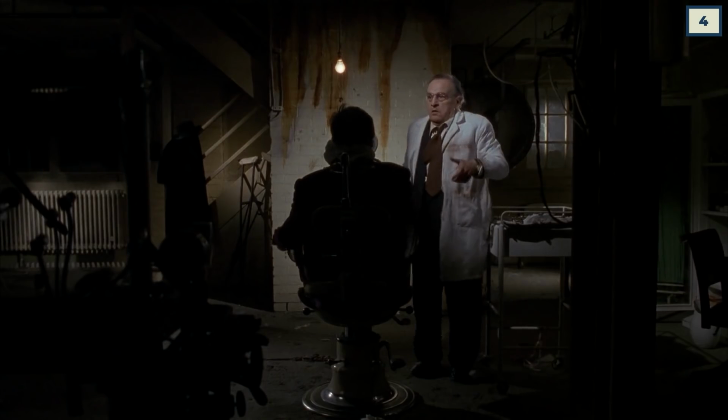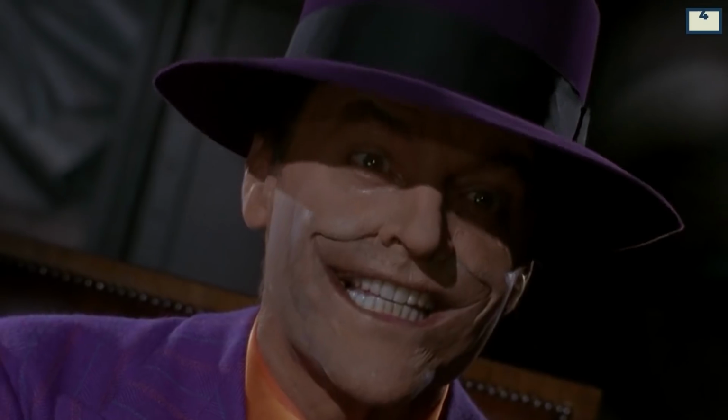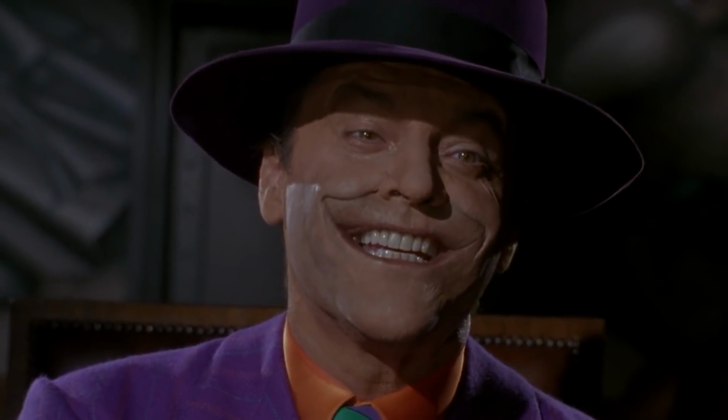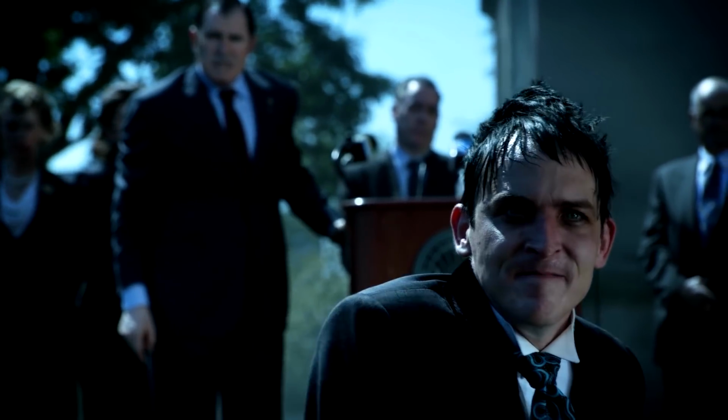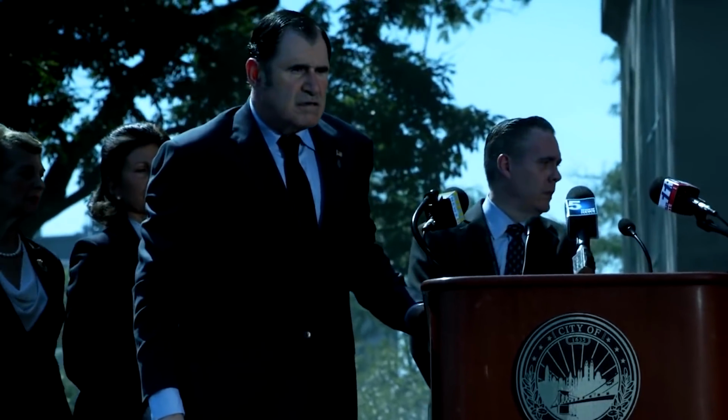When they were designing the '89 Joker, the design team worked with the philosophy that the performer should shine through the makeup. You should still be able to tell who the actor is. What we've seen so far of Colin Farrell and Matt Reeves' upcoming The Batman, well, that's an entirely different story. His take on Oswald Cobblepot could easily be confused for Richard Kind and looks all kinds of crazy.